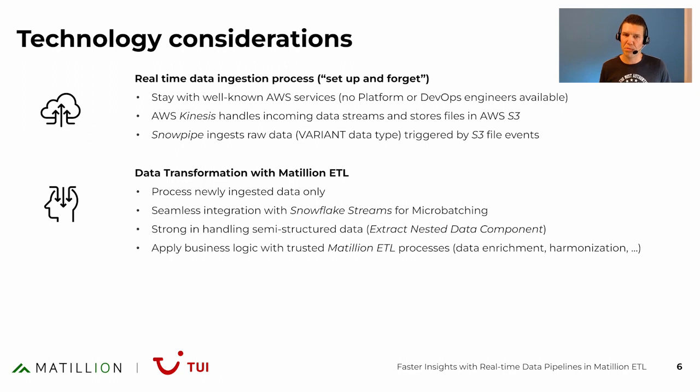And the great thing is that Matillion ETL integrates very nicely with these Snowflake streams. So for your transformation processes, it's not relevant if you have a real Snowflake table or if you have a Snowflake stream to process only the deltas. And the integration is really seamless and very nice. And we have also included all the stream management tasks in Matillion. So if we have to create or recreate or reset the streams, then we can do this in Matillion ETL as well. Next, Matillion is very strong in handling the semi-structured data, for example, the JSON that we have as our input. And that's the extract nested data component in Matillion, which I will talk about later on.